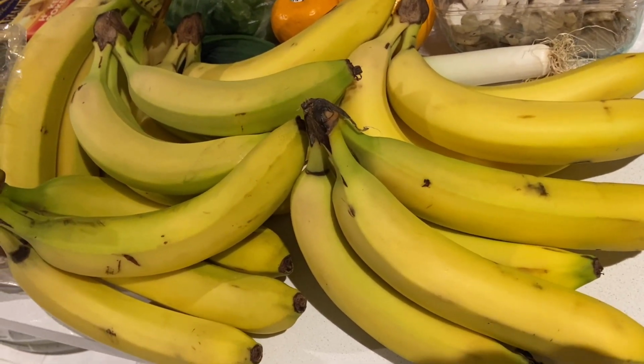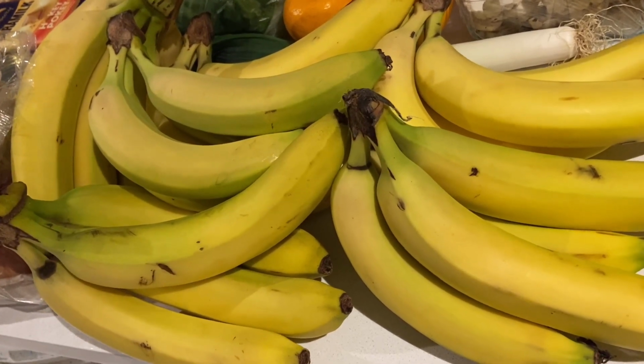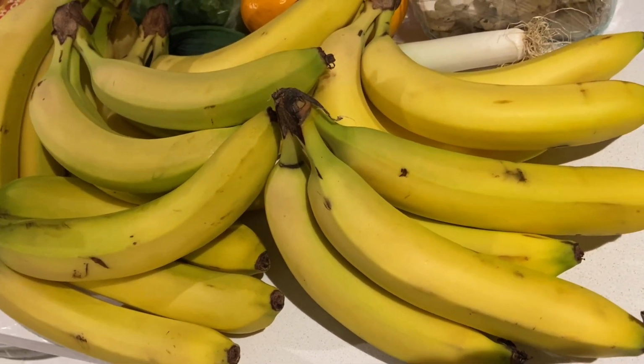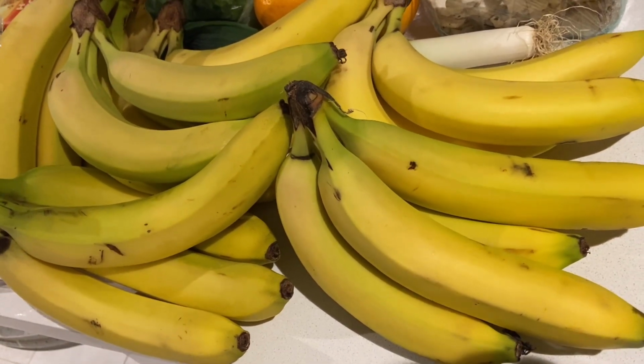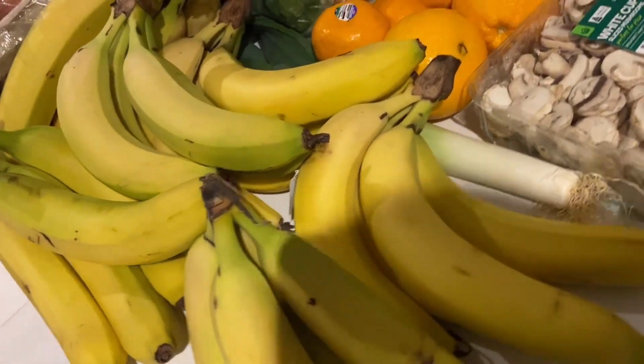Now I know this looks like a lot, but I do like to freeze a lot of bananas once they go a little bit more brown to put in the freezer for smoothies, for banana bread, banana muffins, or anything like that. And then I also like to have a lot of them to eat during the week, and because they are green, they are going to last a little while, which is great, and then the rest will just go straight into the freezer.